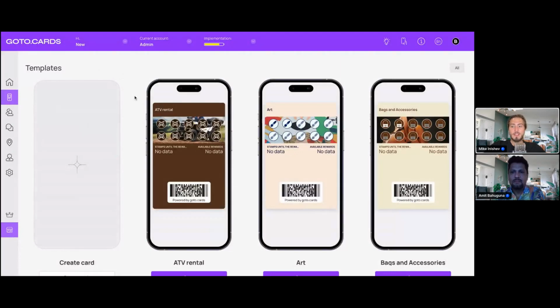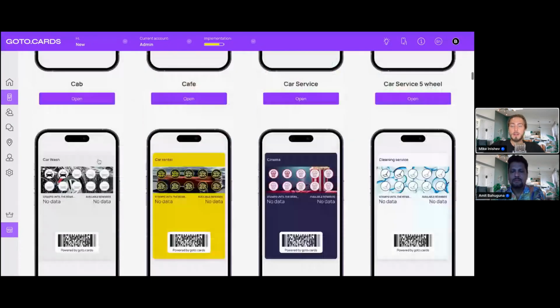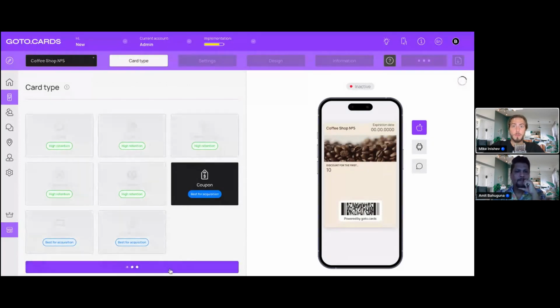And this is actually why we built the special loyalty card mechanic, designed especially for customer acquisition through digital ads like Facebook and Google Ads, and we named it coupon card. Let's set up the coupon card for a coffee shop with the first free cup of coffee for new customers, just for the first visit, right? And what can we do?